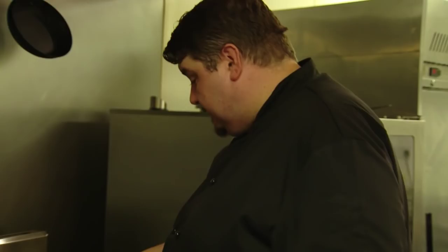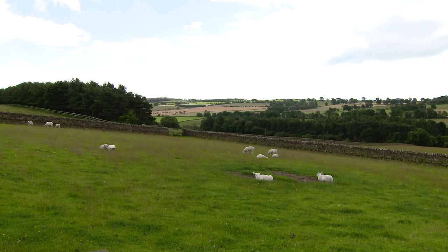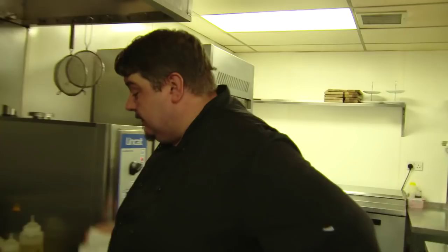What is it you like about this area? Great, it's an excellent farming area. It's an excellent area for meat. It's beautiful rolling hills. You can see the sheep in all the fields, the cows. I can get anything I need here. It's all excellent quality. If you were going to talk to people and say why they should visit here, what would you say? Well, because it's beautiful, basically.